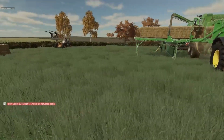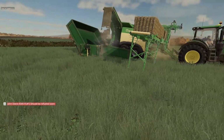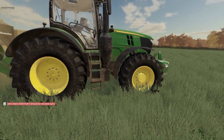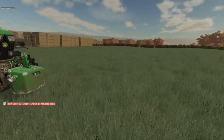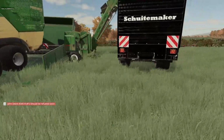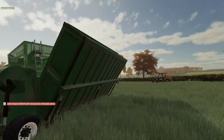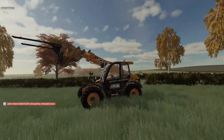So I had a 7810 for a little while, a 6620 which I started on. Then I moved on to a 7530, and then the last one I had was a 7. I can't remember if it was a 7250 or a 7330. I've got a feeling it was the 7330, to which we did pretty much all of the carting on for sugar beet, potatoes, from the combine. If I wasn't on the combine, then I'd usually be on a tractor and trailer for a few weeks.